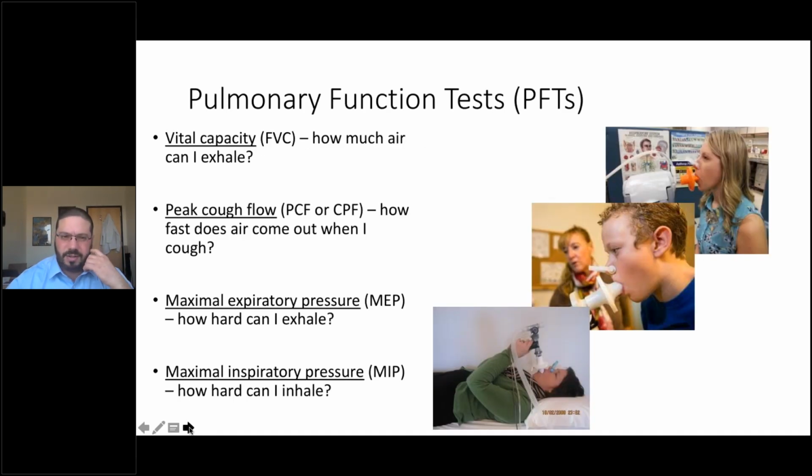And these are the four really that I care most about. The most important one is vital capacity, or forced vital capacity in most cases, and that simply means how much air can I exhale after taking a full breath. Then we look at peak cough flow. Some people call it cough peak flow, same thing. And literally this is a measure of how fast does the air come out when I cough. How much airflow can I generate when I do a full cough maneuver?